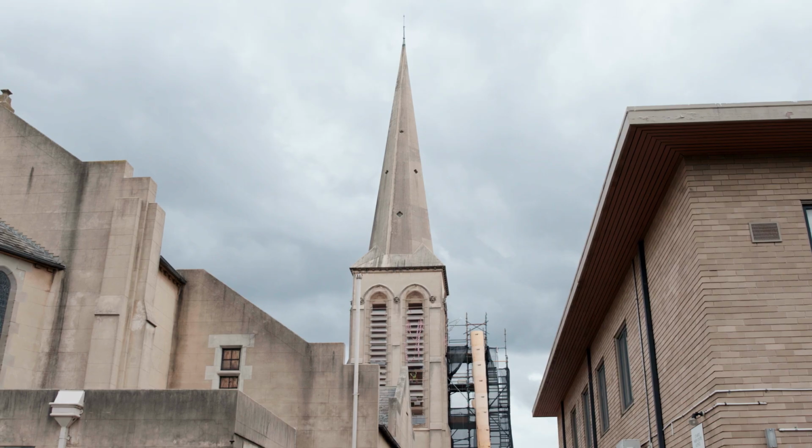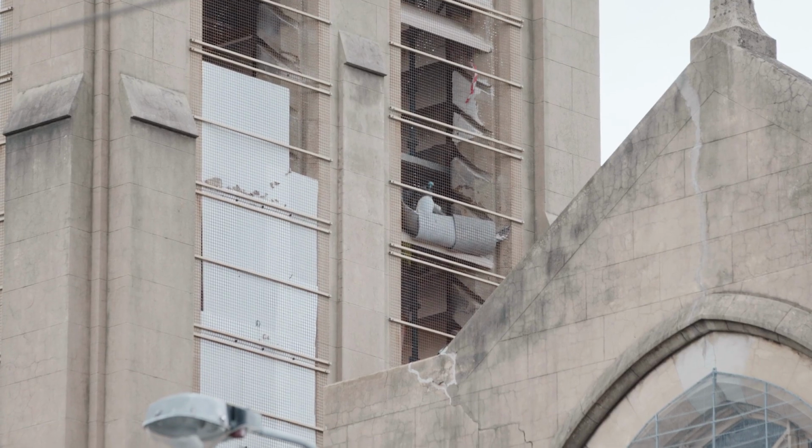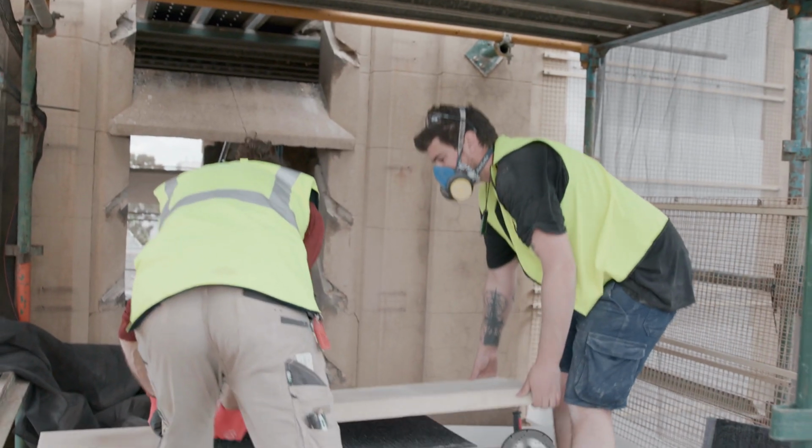We are taking this tower back to the way it was designed, without the mesh covering the louvers. The louvers of a tower are like the voice of the tower in a lot of ways. The bells ring out through the louvers, and I think it's a really important architectural detail that needs to be returned to its original.